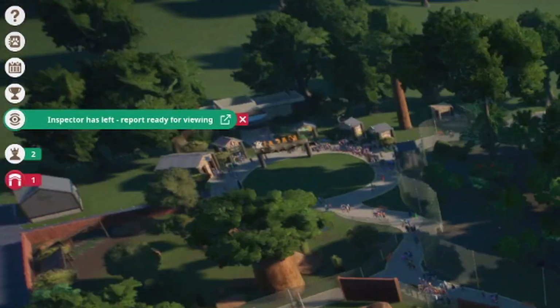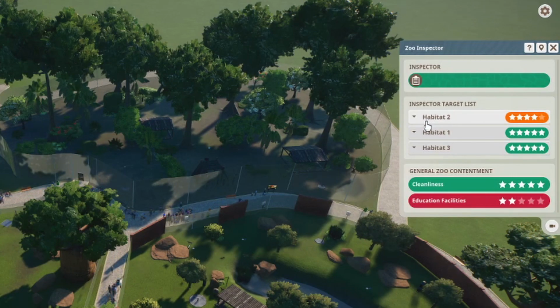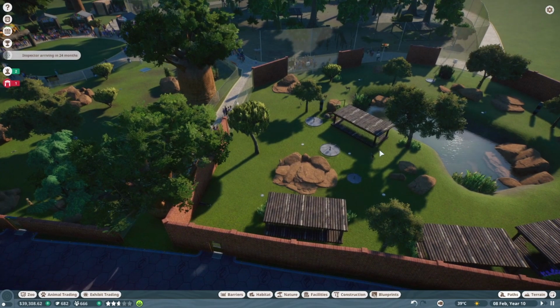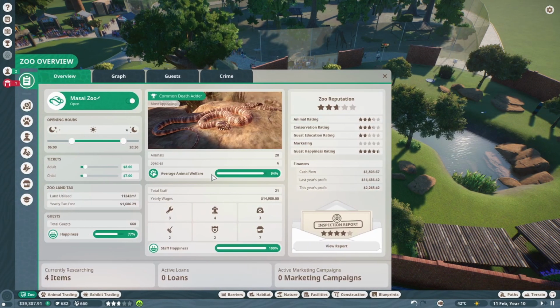Oh god, our inspector's report is done. Right, let's have a look at this. Our habitats in general are looking pretty good. Habitat 2 is not very good. I'm guessing, yep, that's our springbok and our gazelles, so that's not the best. Also, our education isn't looking too good, so we definitely need to work on that.